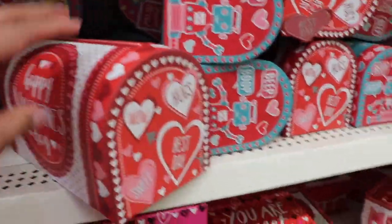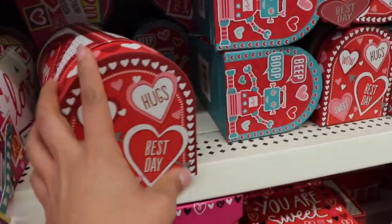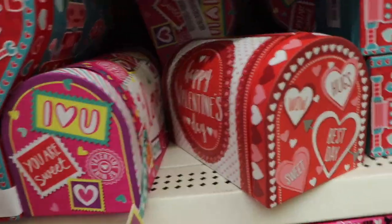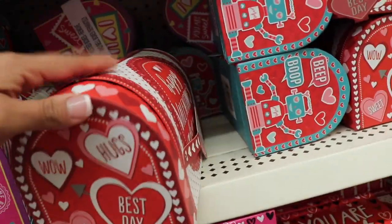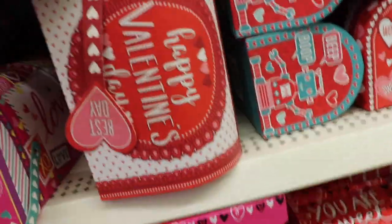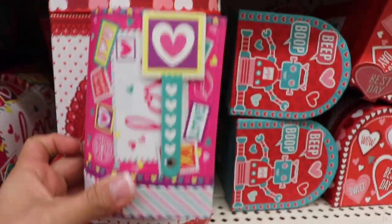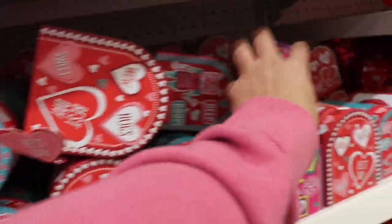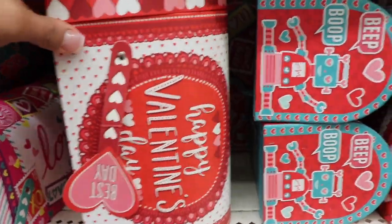Oh yes. Since my daughters usually take Valentine's to school, and they sometimes have to make their little boxes for their Valentine's, I think this time I'm gonna buy them each one of these so they can put all their little Valentine's. This is big. Look at that. They have the little ones too. These are way smaller, but Valentine's won't fit there. Oh, they have another size here too. But I'll take these.